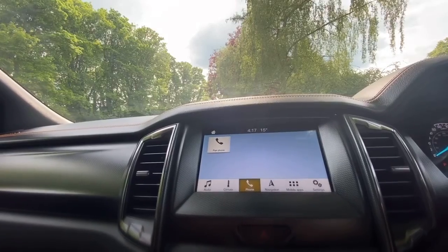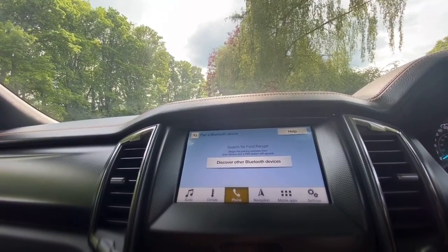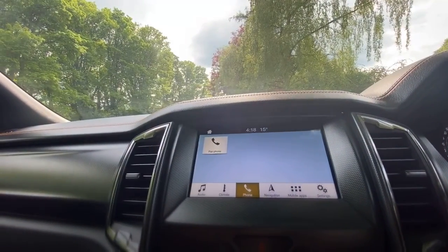When you put your phone on there, you can pair a phone. Obviously there's no... Search for your vehicle on your device and select it once it is found. There you go, as she says. You can pair a phone from there.